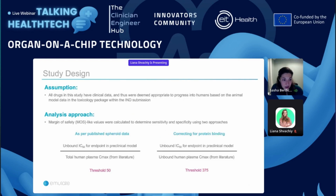In the next part, we looked at the margin of safety with and without protein binding. Again, we don't have much time, and I really want to cover immune cell recruitment as well as leave some time for questions. So I will not get into detail on how we did that and why. It's all in the materials and methods in the paper, but let me go to the results. Next slide, please.